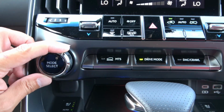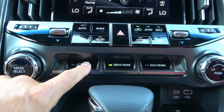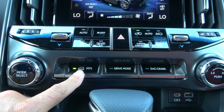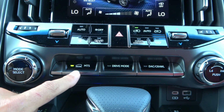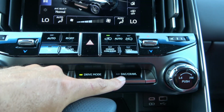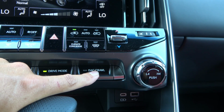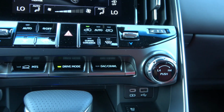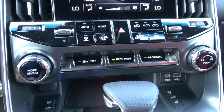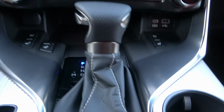This is your drive mode select. Now we're going to leave it in the Sport Plus. We went through that. Multi-terrain select, basically. This is more of the off-road mode. The vehicle raises up. Now we'll go back to the drive mode. It lowers. Now you have the downhill assist and the crawl control. So if you are in a situation where you don't want to use your brake or throttle to control it, you just do that, and then the vehicle will go downhill on the steep terrain at a certain speed.